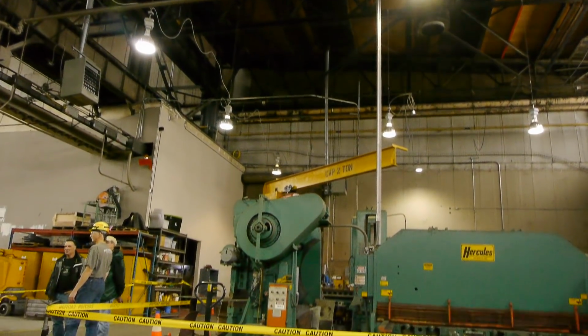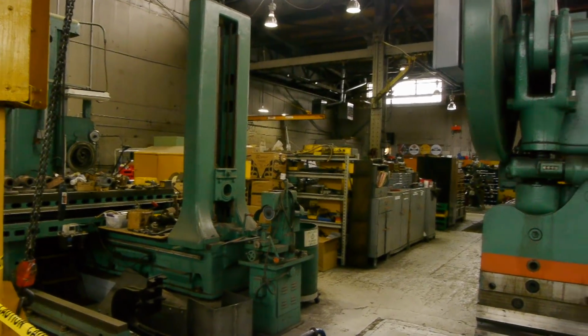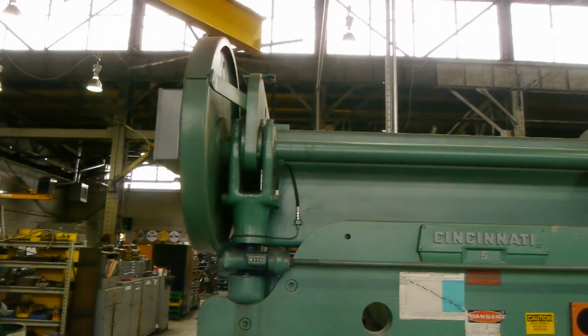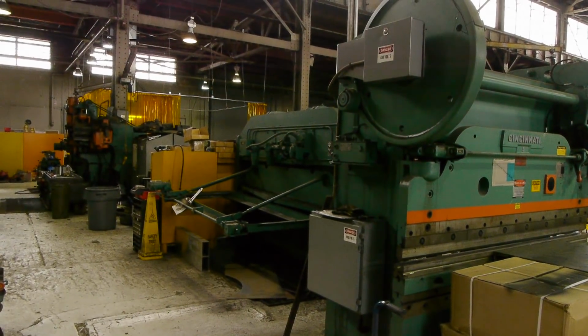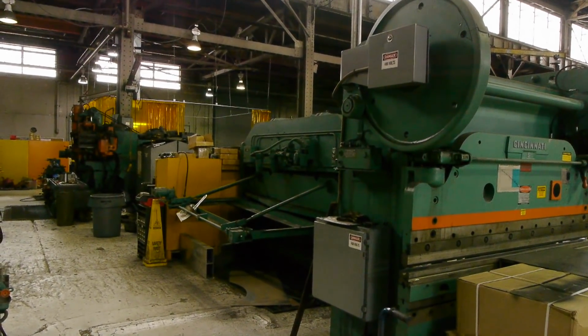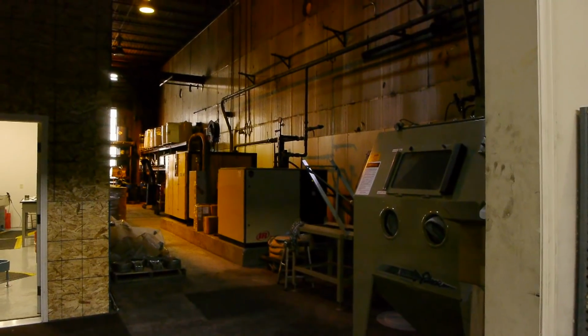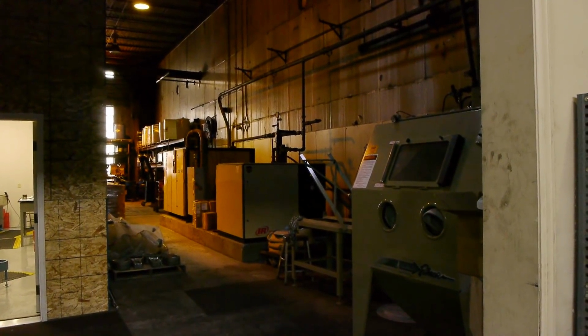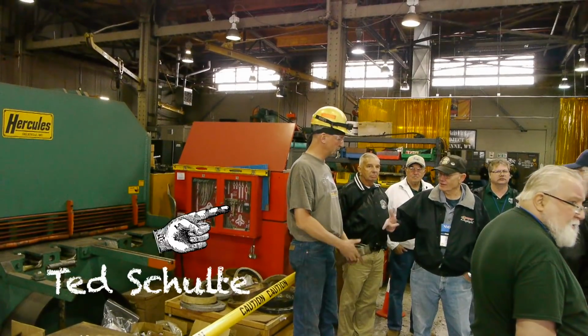Wow. Between all of the old and new equipment, they now have every machine tool they need to rebuild a steam locomotive. These are the pan brakes capable of bending 1-inch thick sheet steel to build the boiler out of. Also very massive lathes and milling machines. And they have a CNC machine room here, which really comes in handy when making all of these stay bolts.